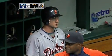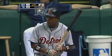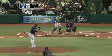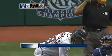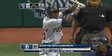Great execution. Now Randy Choate's come in a couple of times to face Granderson. Granderson got the base hit Friday night and drove in a run. Yesterday, Leyland pinch hits for him. So Joe Maddon says, no Randy Choate today. I'm going to stick with Cormier, who can get lefties out if he drops that breaking ball on you like that. And there's a strike. Breaking ball to start Granderson. Just hit a double in the sixth.